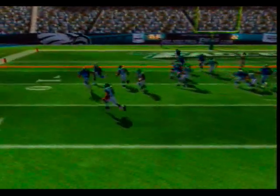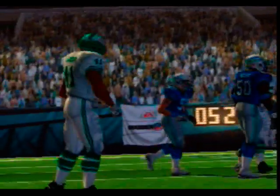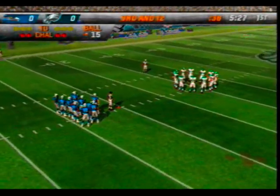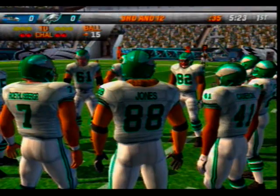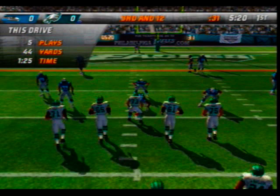The toss to the left. He's brought down behind the line for a short pass. They were trying to stretch a defense, trying to beat him to the sideline. But they have a quick defense that reacts very quickly to play. And they were right there to shut it down. Third inside the 15. Ball on the 15-yard line.